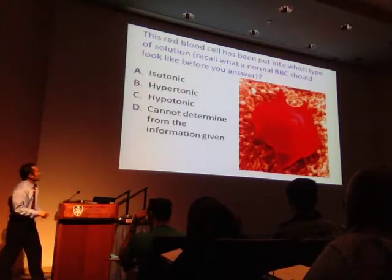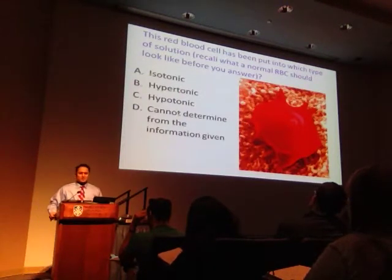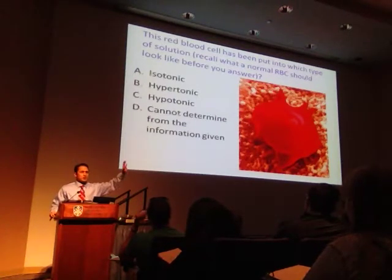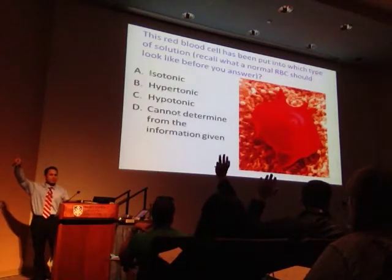Okay? All right, let's look at this. This red blood cell has been put into what type of solution? Isotonic A, raise your hand if you want that one. Hypertonic B, raise your hand if you want that one.